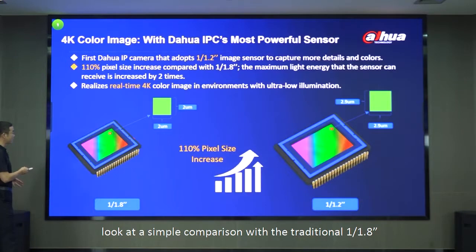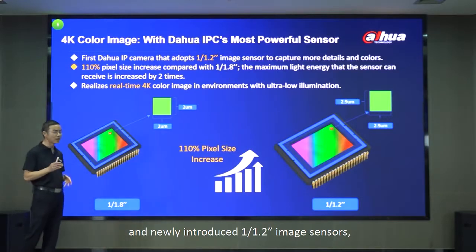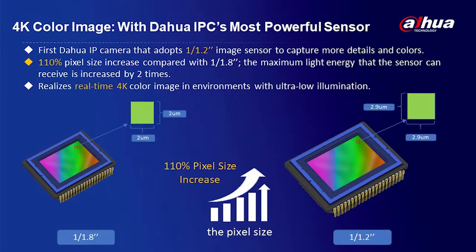If you look at a simple comparison between the traditional 1/1.8 inch and the newly introduced 1/1.2 inch image sensors, the pixel size is increased from 2 micron to 2.9 micron, which means the pixel size will be increased 110% compared to the existing ones. We all understand the pixel size is the area that receives the light energy. With the pixel size increase, we are able to receive 2 times the light energy. In this context, we can increase the video performance in real scenarios, so that we are able to reproduce a clear and colorful 4K image.